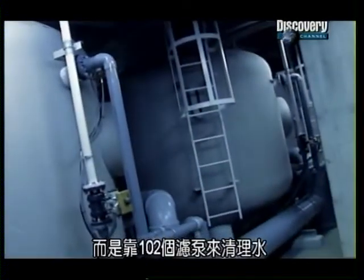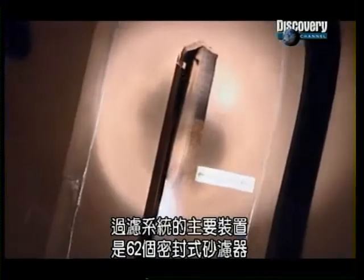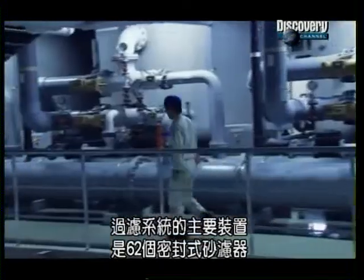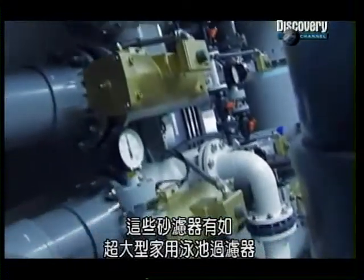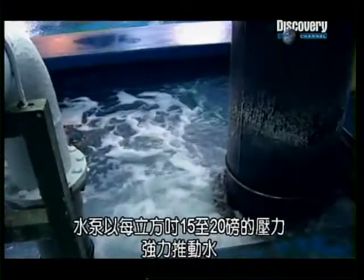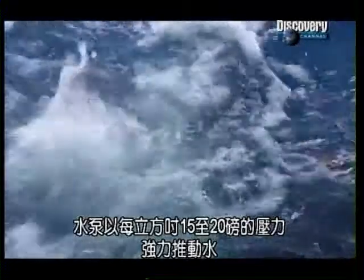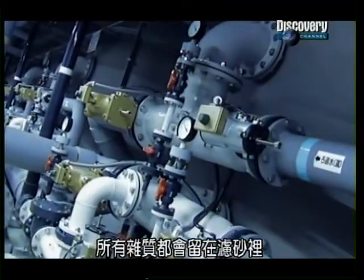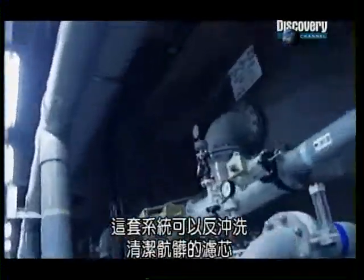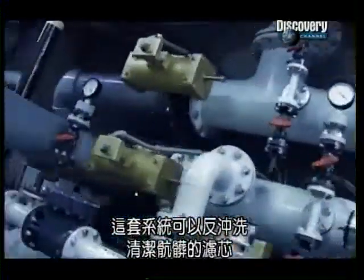Rather than using chemicals, the Okinawa Aquarium relies on 102 filter pumps to clean the water. The main device of the filter system is 62 sealed sand filters. These are like supersized versions of swimming pool filters. A pump forces water through at a pressure of 15 to 20 pounds. Any debris is trapped in the sand. The system can be backwashed to clean dirty filters.